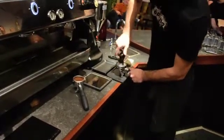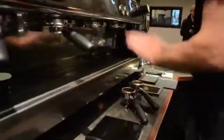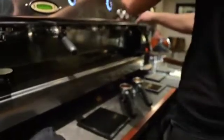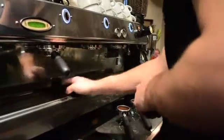I've set both portafilters out of the group head so that they have a cooling time. I'm going to purge a little bit of water here just to make sure that I have fresh water in the group head.